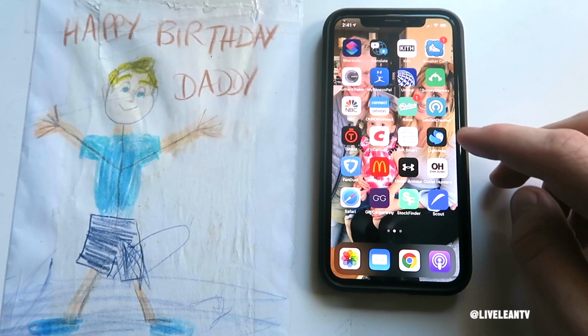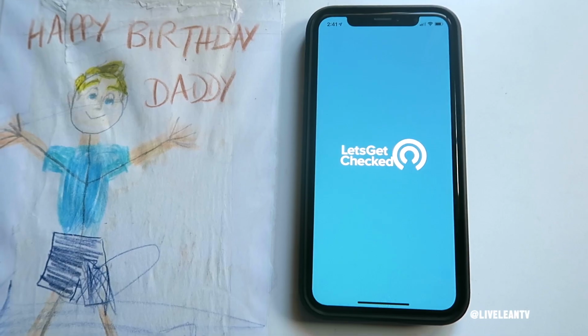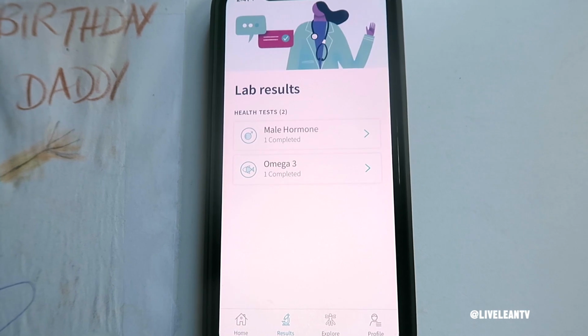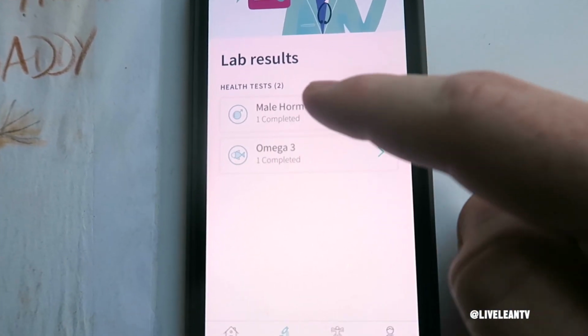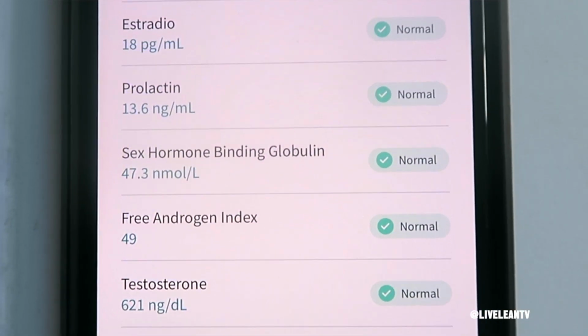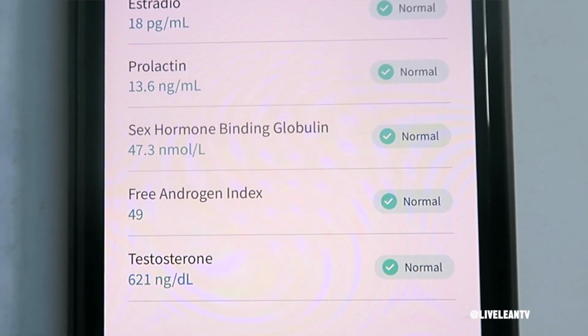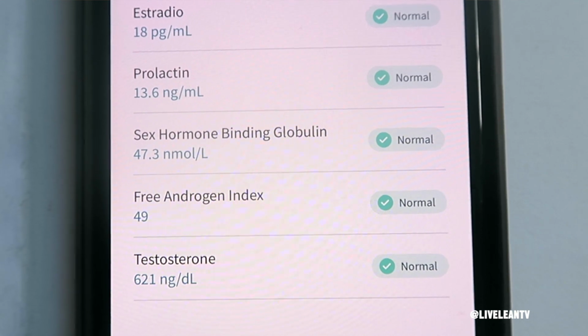So now that I gave you a little bit of background, guys, here are my testosterone level results as a 40-year-old with 2 young kids. I got an email notification saying that my results were up on the app. So simply open up the Let's Get Checked app, tap the Results tab, then click on male hormone, and when I got my test done, I selected the advanced male hormone test, which in addition to testosterone, also tests other various biomarkers as shown on the screen.